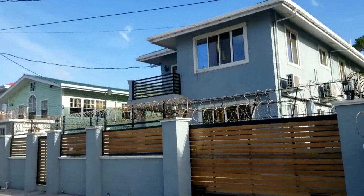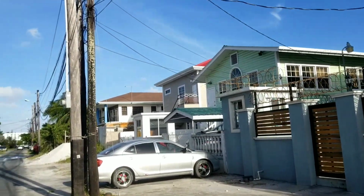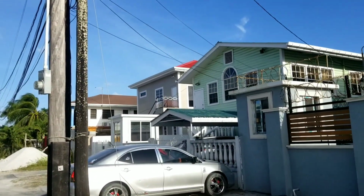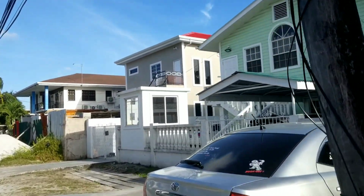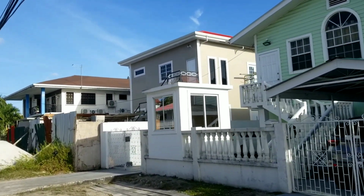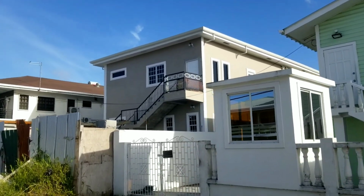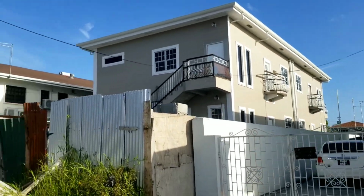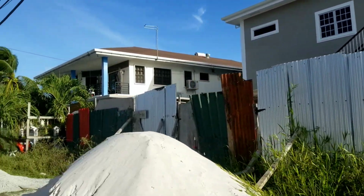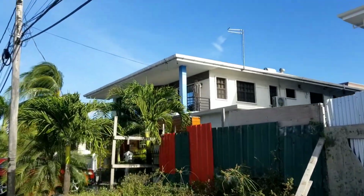the sort of new houses that have been built in the last 5 years or so. People who've returned from living abroad and have come back to settle down and retire are now building larger homes. This one, for example, is still under construction, almost completed. That's a new home somebody is building. See, the back fence is still boarded up, hasn't been completed yet.